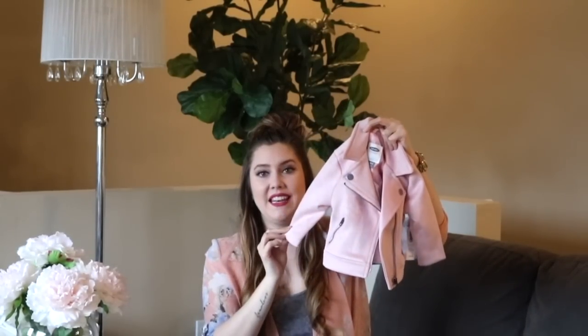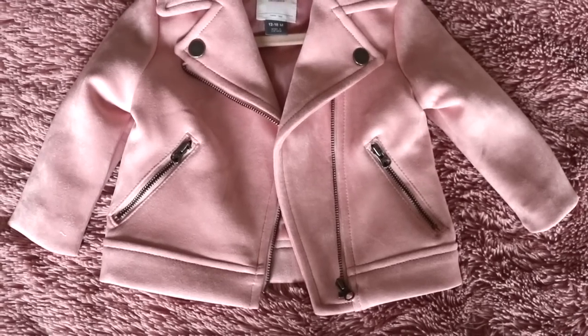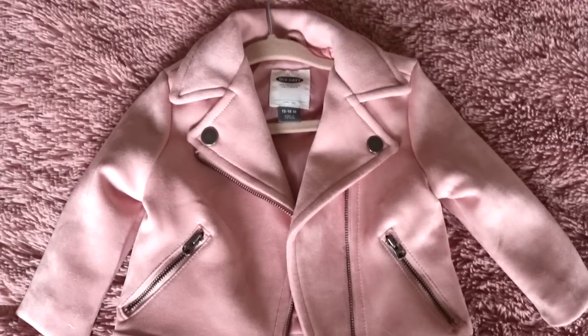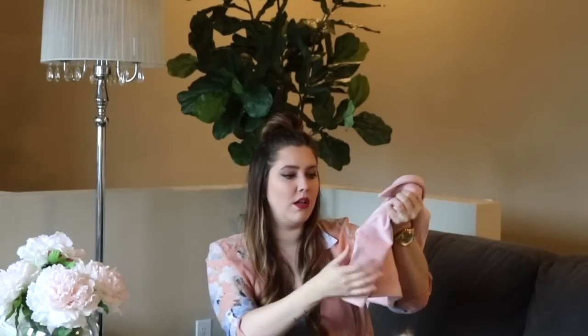Okay, guys, so I saved my favorite piece for last. It's seriously my favorite. I can't wait to take photos of Kenzie in this, but it's this beautiful blush jacket and it's like a moto jacket and I love it so much. I think it's so beautiful and this was from Old Navy. This one was a little bit more expensive. It's like a suede moto jacket. It feels really nice. Like it feels like good quality.